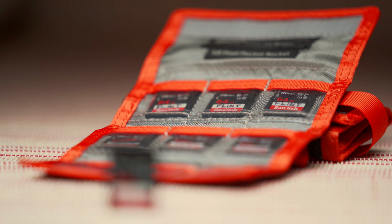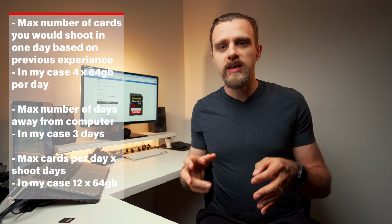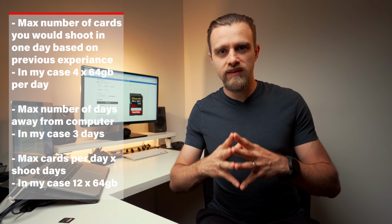So how many cards do you need? I would highly recommend to have enough cards to get you through a whole shoot without having to format any of the cards. So for example, in my case, the most I would shoot in a row away is, for example, some corporate jobs, which are like 3 days. The most I would shoot during those days are 4 cards. So 3 days, 4 cards, that is 12 cards. And I will never ever format those cards whilst out there.